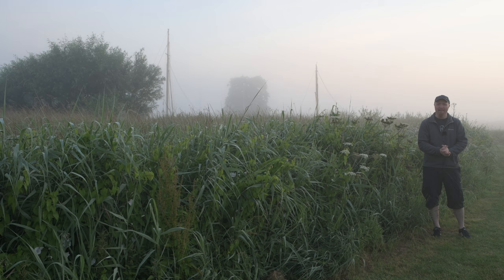But it's nice to have a little walk by the river here, and hopefully the mist will stick around. Looking gorgeous. So I can't gas on to you guys, I have got to get on. So hopefully I'll be back with you in a little while with the first shots of the morning, okay?